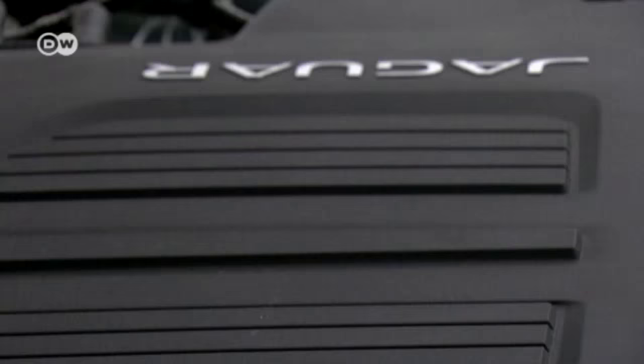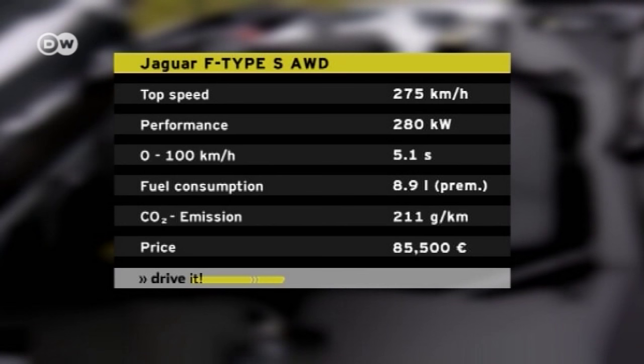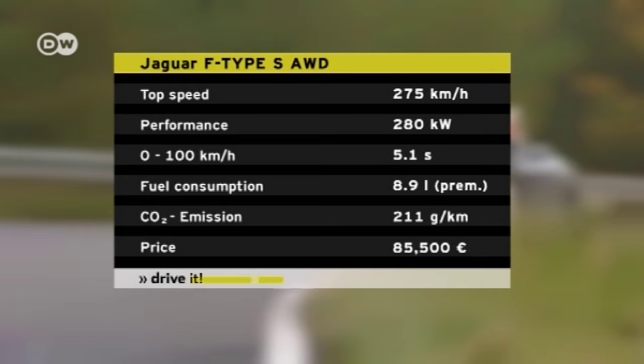It delivers 280 kilowatts of power and takes 5.1 seconds to go from 0 to 100 kilometers per hour. Jaguar says the F-Type uses an average 8.9 liters of fuel for 100 kilometers and emits 211 grams of CO2 per kilometer.